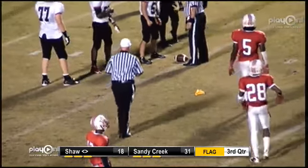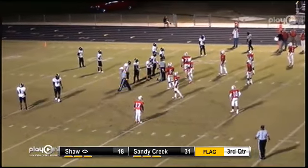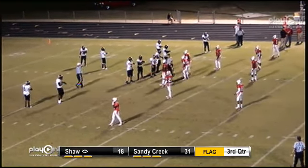So if Sandy Creek decides to keep it or not, there was a loss of 5 yards. It looks like Sandy Creek is going to take the play. It'll be 2nd down and 15. Decline of the penalty.